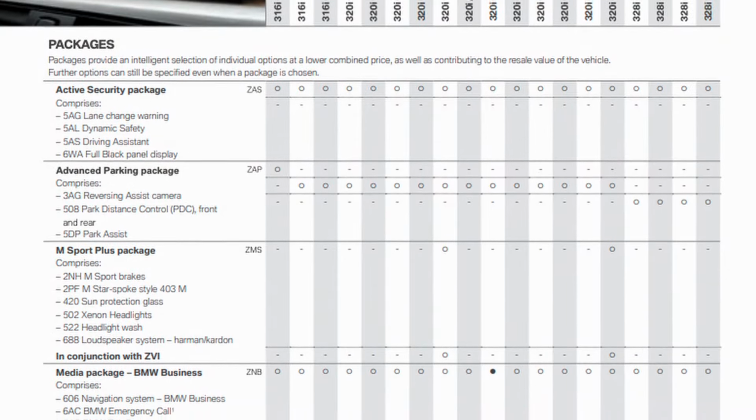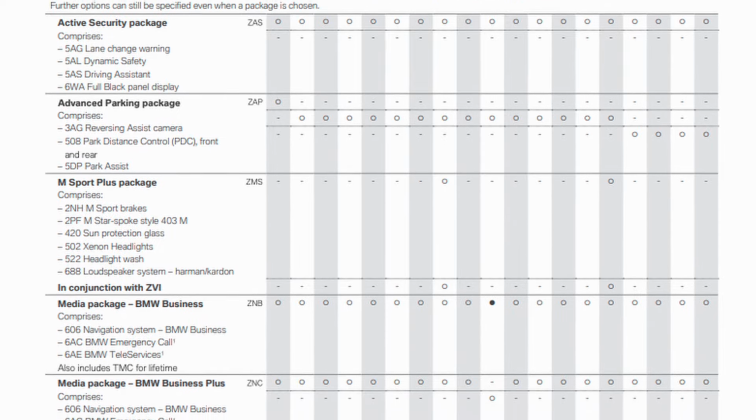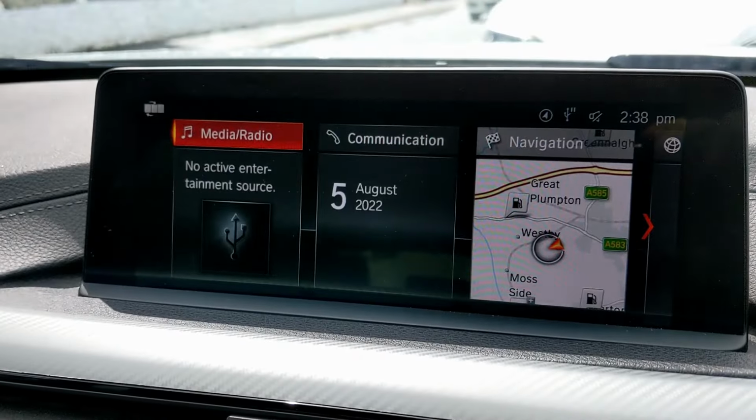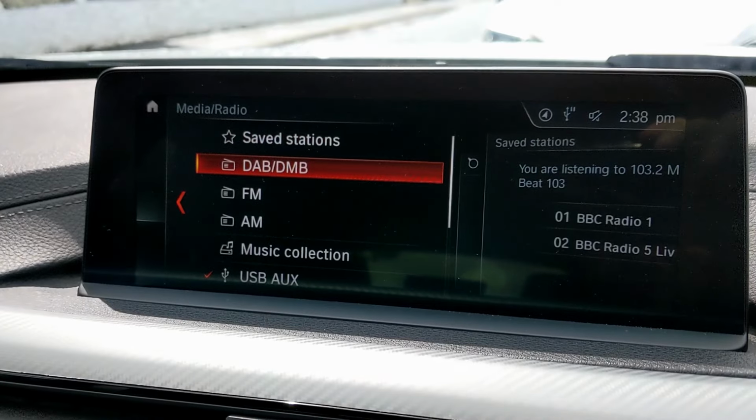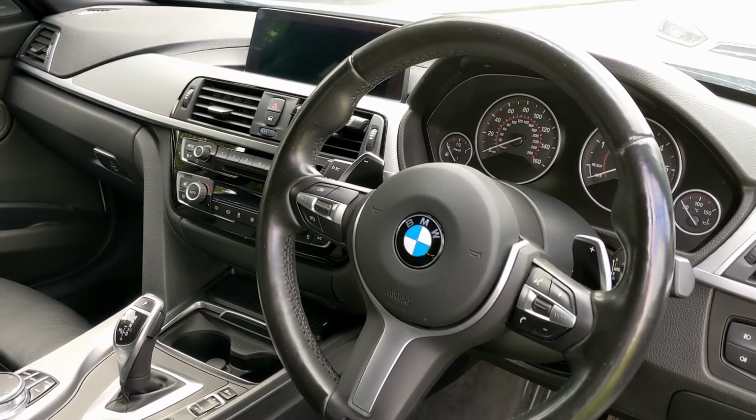Now, something BMW have always been good at is extracting cash out of the original owner. If you want anything on this car, you would have had to have opted for it when it was new. You do get a DAB radio, Bluetooth, and this infotainment screen here as standard, but pretty much anything else that you might expect to get on a luxury high-ish end car, you have to make sure it's on the car when you buy it, because stuff like automatic headlights and wipers, you don't get that standard.